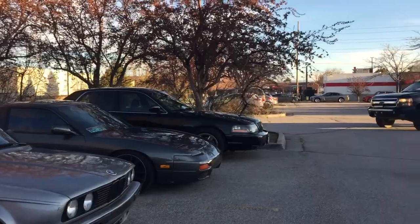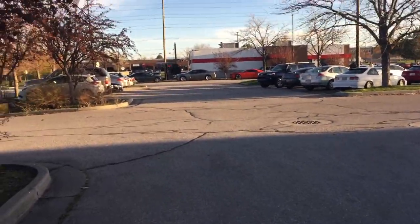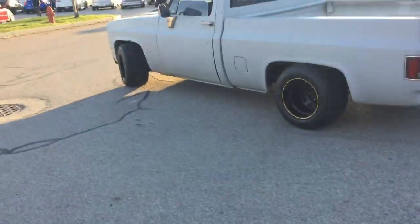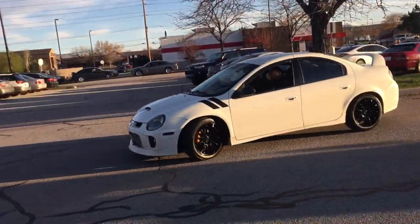All right, so we're just walking out here. Sorry if it's a little bumpy. I don't got my gimbal, or what's it called? I don't have my little tripod with me today, so I just gotta do it with my hands. Oh, okay, I really like where he's gone with that. Look at all the SRTs.